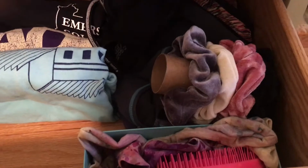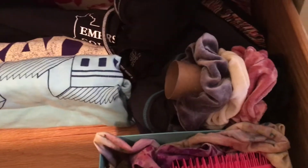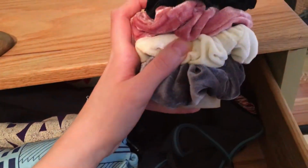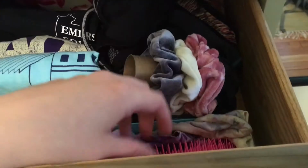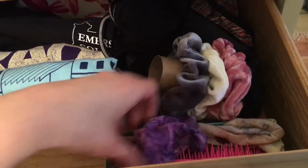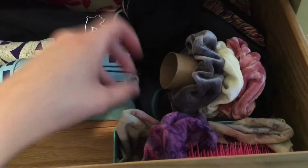I've got even more hanging out in my top t-shirt underwear drawer. Yes, that is a toilet paper roll. I'm a classy girl. So hopefully we can improve upon this situation.